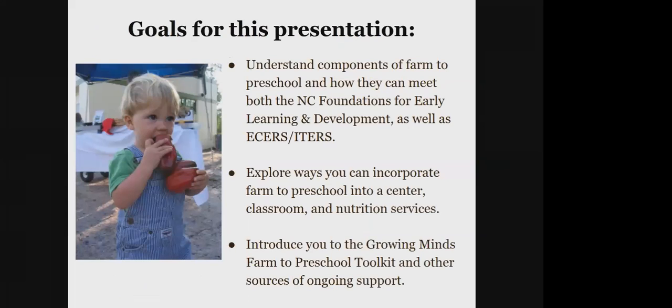So our goals for today are for you to understand the components of what we say when we say farm to preschool, and how they really easily integrate with the North Carolina Foundations for Early Learning and Development, as well as with the ECERS and ITERS, which you use to get a high star rating for your center. We want to explore simple ways that you can incorporate farm to preschool into your center, into your classroom, into the food you serve, to the children you serve.